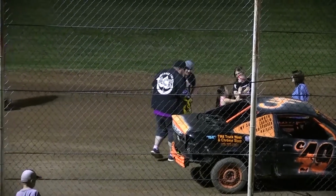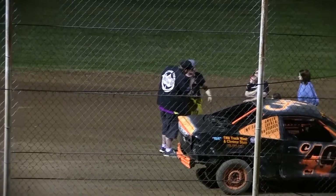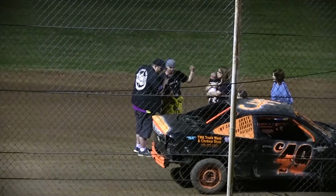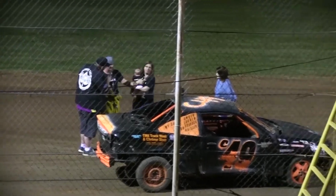Give you a chance to give everybody some thanks here for this ride, this beat-up car. My wife, my kids, Twisted K Racing, me, Chris Kirsten, Jerry Kirsten, Dakota Cooper. He helped me out a lot.